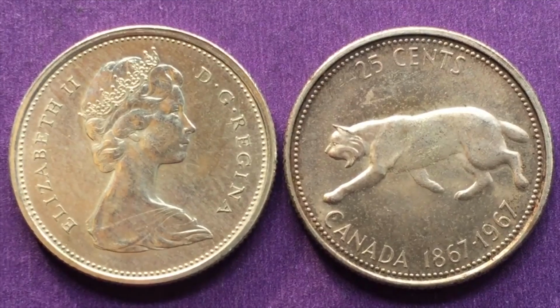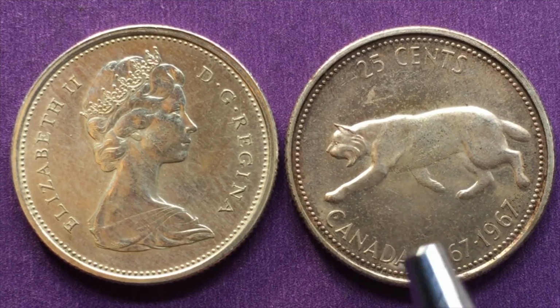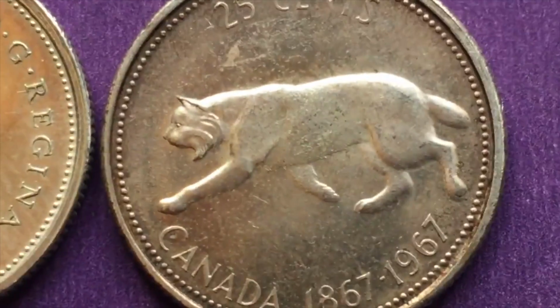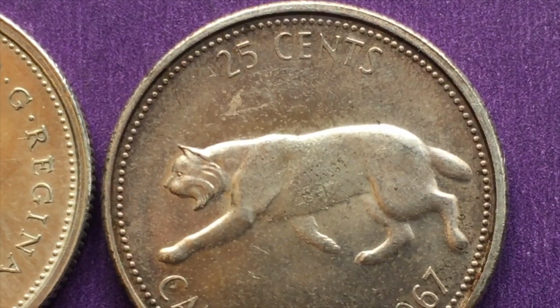Today, we're going to take a look at the 1967 Canada 25-cent Confederation coin. And there's all kinds of questions about this one, as you may know. Some people say that there's a lynx on the back, some people say it's a bobcat. Well, the Royal Canadian Mint says, and I quote, Alex Colville created a special set of coin designs to commemorate the 100th anniversary of the Confederation. The 25-cent coin features a bobcat. So that's what the Royal Canadian Mint says, and they made the coin.